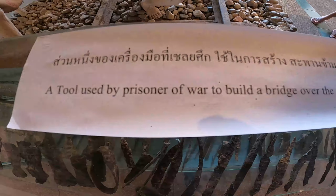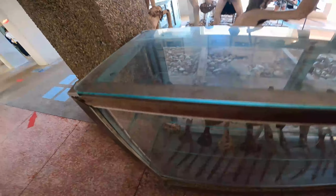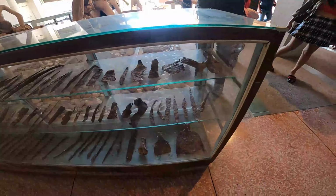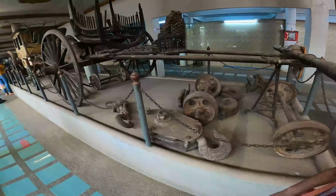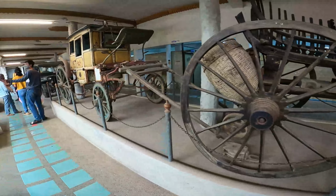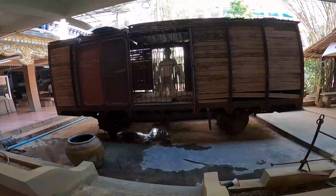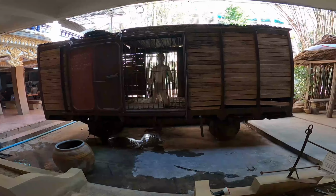The tool used by prisoners of war to build the bridge over the River Kwai. So these are the, Ate. Look at that. This is the transportation they use. Okay, they use a horse to carry the. Yeah. So this one is the prisoner. Okay. This is, like, the people that were captured by the Japanese, and they put them there so that he cannot go out. Okay.